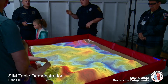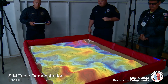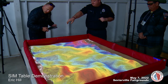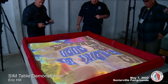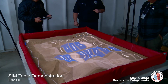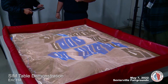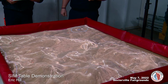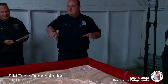All right, so Corey, if you will take the elevation shading off for me, please. Some map layers right here. And then if you will turn on Bing Hybrid for me, please. You all wouldn't believe how difficult it is to run a mouse upside down. So, as you can see, this is the Walker Trail area, okay?